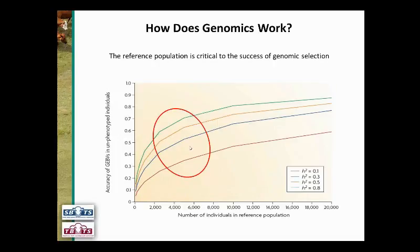So this is why we see differences in how well genomic selection works across different traits, because it's much easier to get higher accuracy when the trait's highly heritable. So what this is just showing us is that the accuracy increases, and to get successful genomics that's really helping us in our selection of young animals, we're probably looking around the thousands of records mark for our reference population.